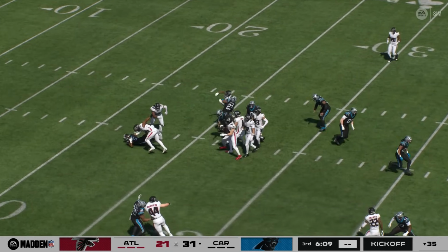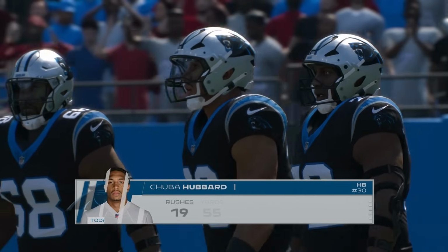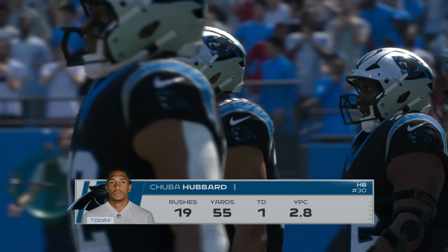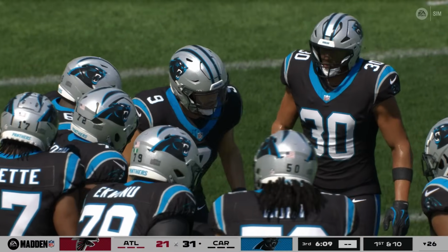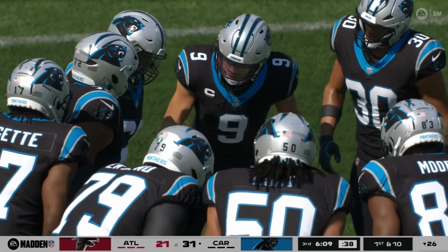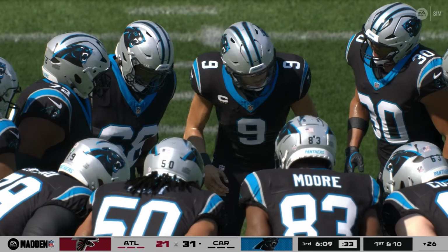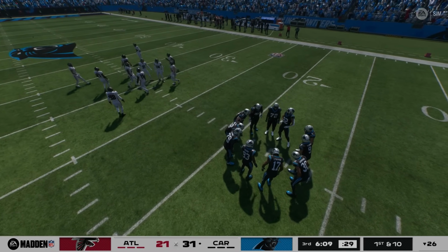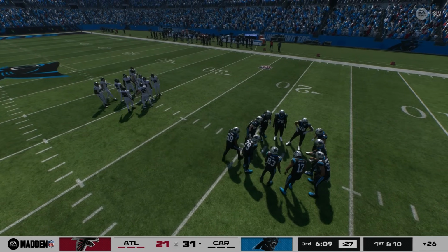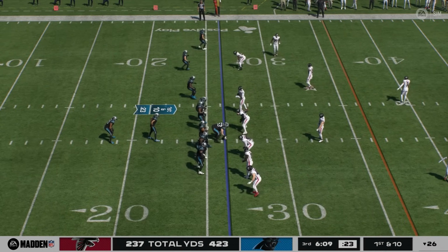Oh, a nifty juke there. Not much fun for a guy trying to tackle him. And it takes this near the 25. Just a little pass there. Call it the 26. Carolina getting set to take the field. This now a 10-point game, so things tightening a little bit after that last score. Looking to put a drive together.